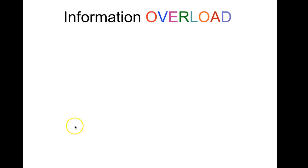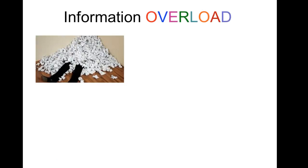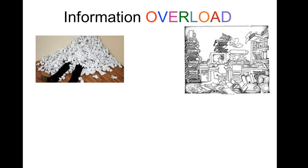Information overload. It's something that impacts every single one of our lives. And as a student, you're especially aware of that. We have so much information coming at us on a daily basis. By the end of week 3, you usually feel something like this, like you're buried in class notes and notes you've taken from textbooks and messages and so on and so forth.